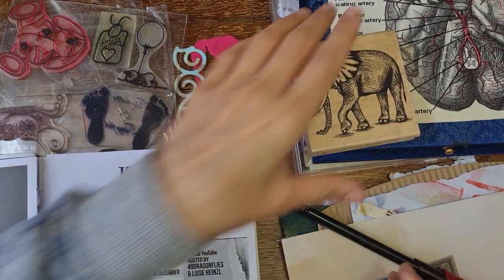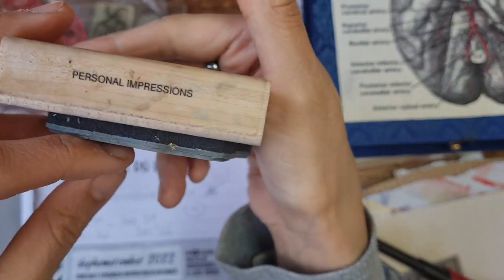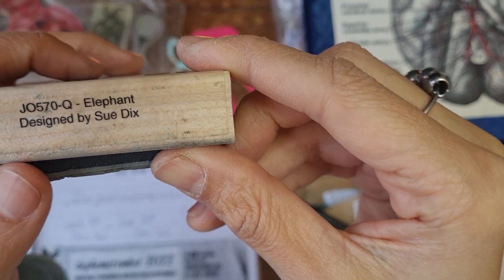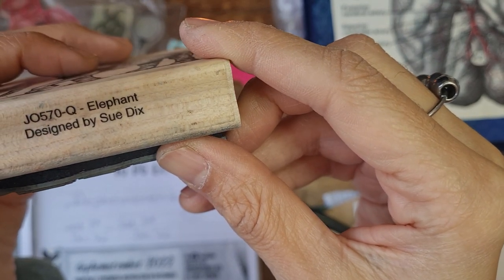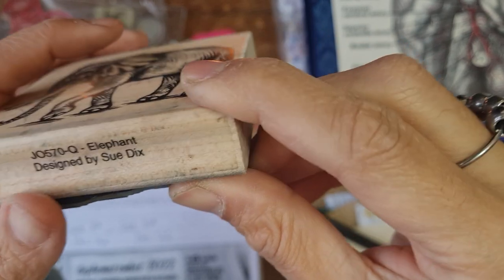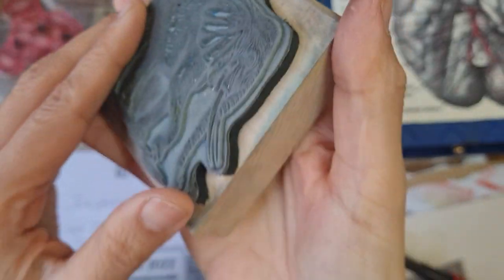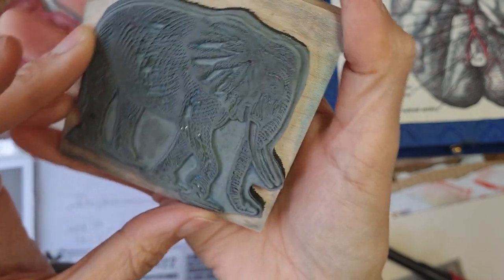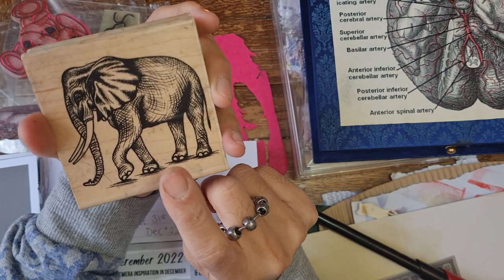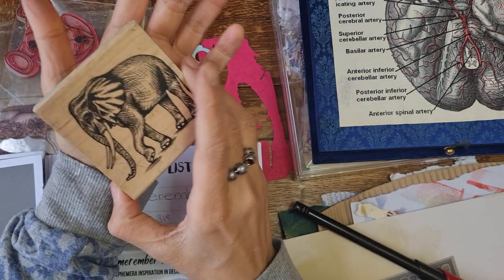That didn't happen. Okay, so I've got this stamp. I used this last year as well. It's by Personal Impressions, designed by Sue Dix, S-U-E and surname D-I-X, and it is J-O-5-7-O-Q, and it says elephant as the description. It's lasted so many years. I know a little bit's coming off there, but it's such a beautiful impression. I think I bought this with a meerkat and a tiger as well, in this kind of sketchy effect, which I love.